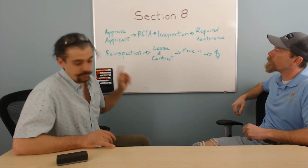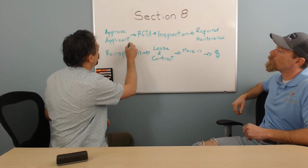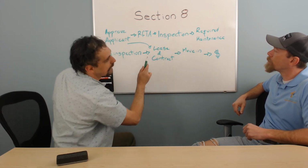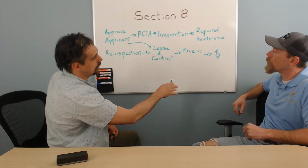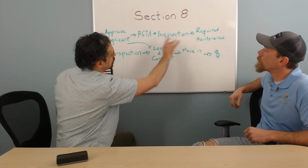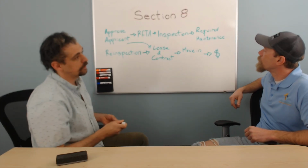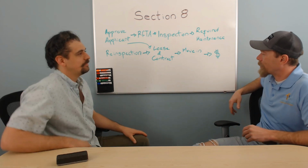So if you weren't doing a Section 8 subsidy, you could jump straight from approved applicant to sign lease, right? And then you skip all of that. Yeah. But all of that is what gets you guaranteed income for the entire length of the contract. So that's why whatever the $300 to $1,500 that it's going to cost you to do all that, or the equivalent in your time, is worth it to have that guaranteed income for an entire year. I love guaranteed income. Everybody does. The government's got it.